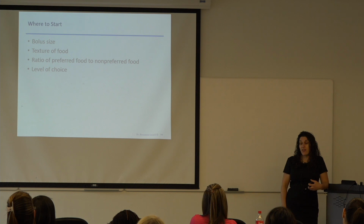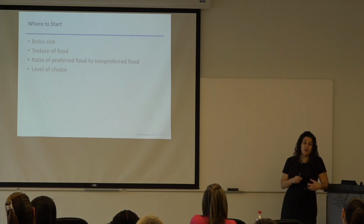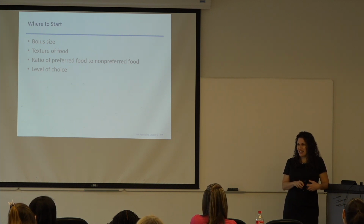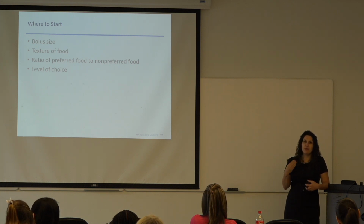So that's a really important thing that I don't think the feeding community does enough of, is giving choice, either of bolus size or where to start, or level of choice of what kinds of foods do they want to begin to integrate. Now, this is not an open-ended choice, and I acknowledge that. It is a multiple choice that parents sort of get to put the parameters on, but it's building in choice for some of their preferences.